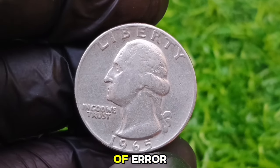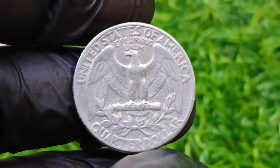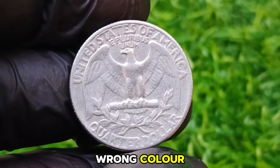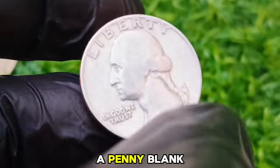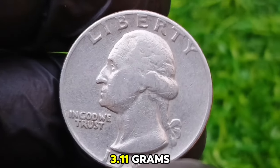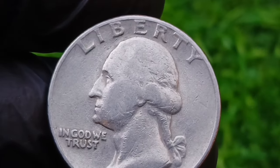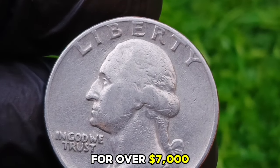Another rare type of error involves the coin being struck on the wrong kind of planchet, like one made for a penny or a dime. These coins are the wrong size, the wrong weight, or even the wrong color. One 1965 quarter was struck on a penny blank and weighed only 3.11 grams instead of the usual 5.67 grams. Because of this unusual mistake, that coin sold for over $7,000.